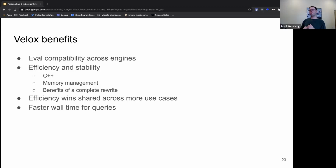Unfortunately, I also don't have metrics to share. Velox exists and supports some query shapes, but it would be premature to share performance numbers at this point. The benefit of having eval and eventually SQL compatibility across systems is hard to measure, but it means your UDFs work everywhere. You can cut and paste snippets of SQL, and you have fewer things to learn when getting started with a new system.